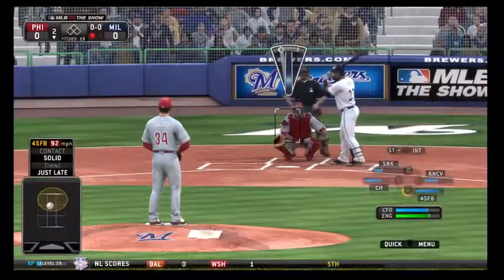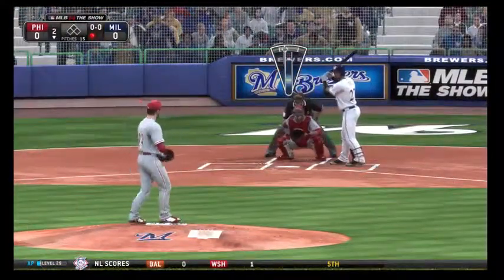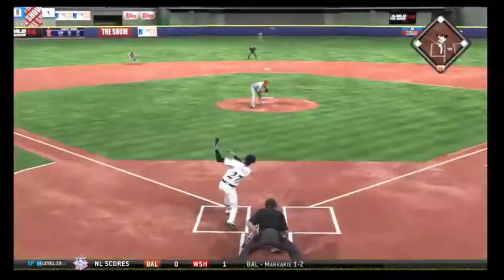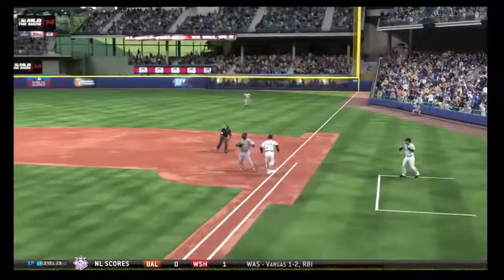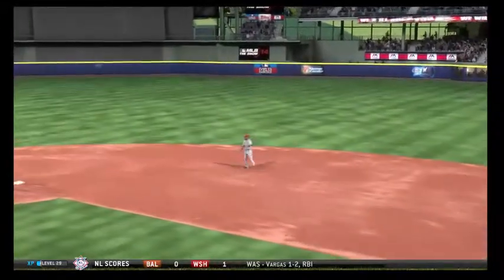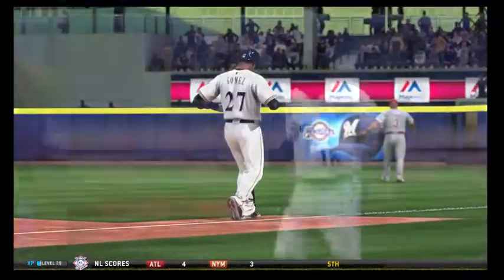Carlos Gomez will stand in, hoping to turn things around from the loss last night. He was 0 for 4 in that ball game. And the second pitch of the inning is hit on the ground out to short. And a throw over to Howard, and that's the second out.